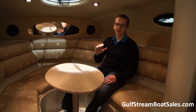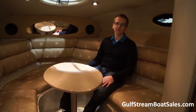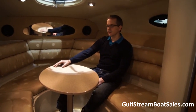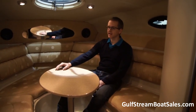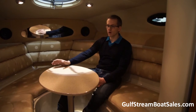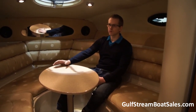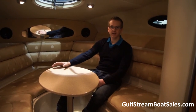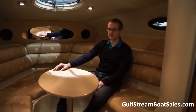But apart from that, the boat's in fantastic condition throughout. It's been really well looked after. The owner's got extensive service history with the boat. Mechanically, it's perfect. The engine started for us first turn of the key. The performance on the water, like I said, was excellent. And I would have absolutely no qualms selling this boat whatsoever. I'm sure it's going to be a fantastic buy for her next owner, and is going to give years of trouble-free service.